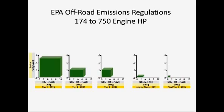And you can see we've gone from Tier 1 engines, which had regulations limiting the emissions to the levels represented in that block, moving all the way down here to interim Tier 4, which will come into effect in 2011 in just a few months, where there will be a 90% reduction in particulate matter from the previous tier level. So you will have significantly reduced particulate matter emissions in 2011, and this same reduction will come into effect for the smaller horsepowered engines the following year in 2012.